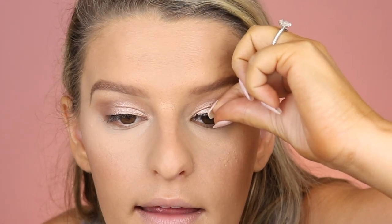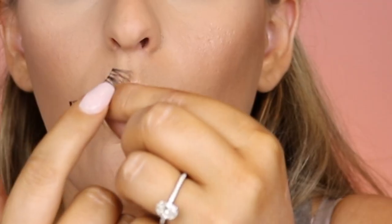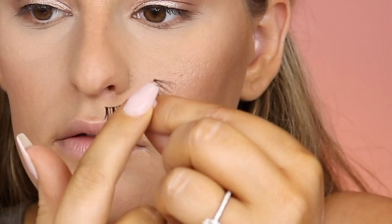So take your lash, put it up to your eye, like just how you would want it, and figure out how much you need to cut off. So looks like I would benefit from cutting off one chunk, that chunk right there. I just cut it off like that. So I have smaller eyes, so I need to do that. These retail for about $3 a pair, and they're just so good.